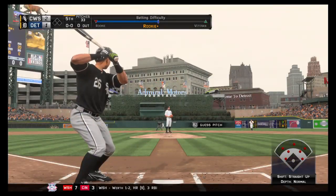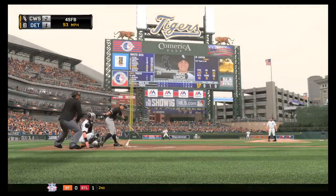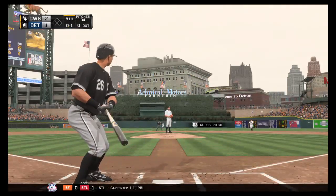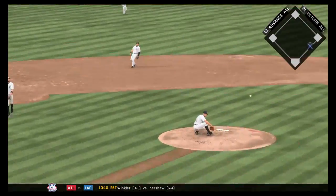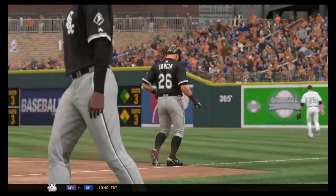Avisail Garcia heads for the box to start off the 5th in this one. First pitch of the at-bat. Not even close on that swing. No balls and a strike. Yeah, kind of a late decision to swing there. Even if he hits that thing, that might just be a routine fly to right. Hit softly on the ground to third. Castellanos gonna have to hurry. And the 5th inning will start with a ground out, 1 away.